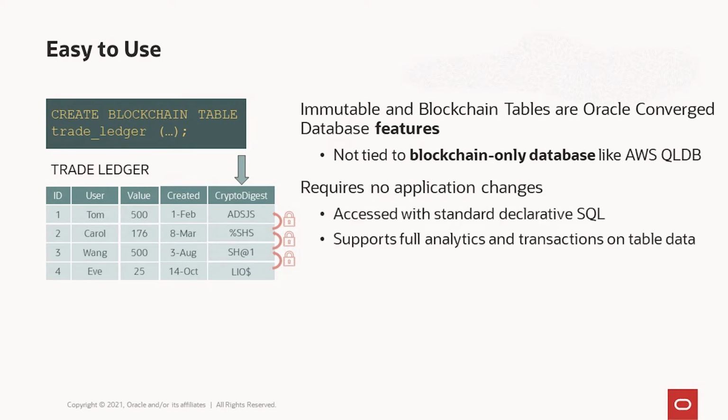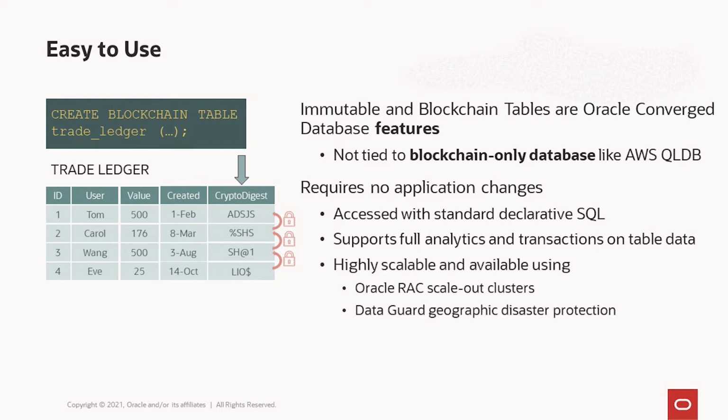They get full analytics and transactions provided by the database, and they benefit from all the scalability and availability technology of the database, including RAC scale-out clusters and Data Guard geographic disaster protection. And blockchain and immutable tables are free in all database editions.